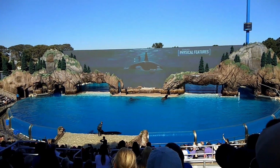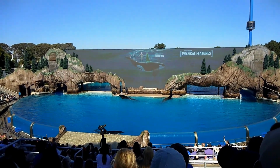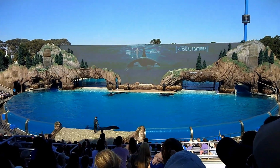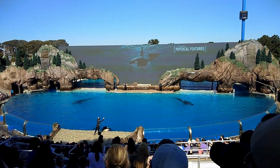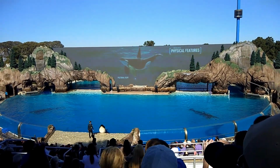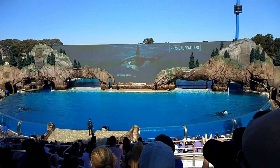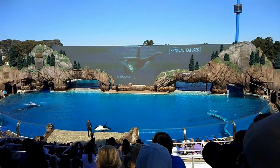The fin on Kahi's back is called a dorsal fin. It helps stabilize him while he swims and regulates his body temperature. The flippers on either side of his body are called pectoral flippers and are mainly used for steering and stopping. They contain 5 bony digits inside, just like a human hand.